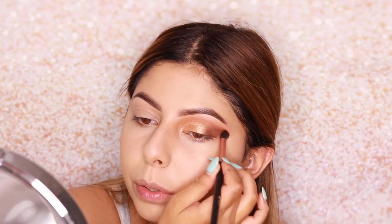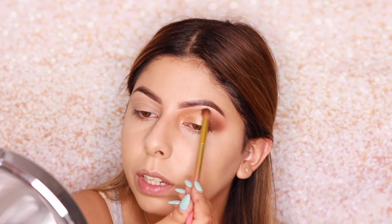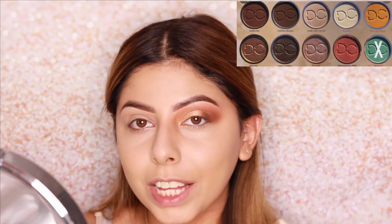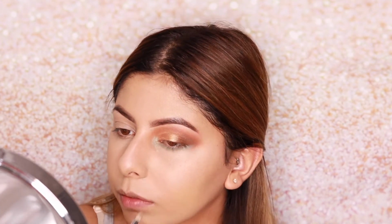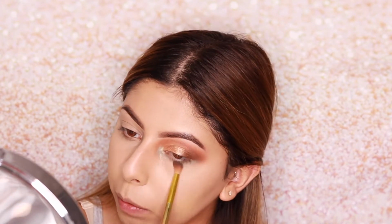It's really workable. You have color, you have shimmer shades. I mean, what else do you want? I'm not going to drag it too far out because I still want this to look very elegant and soft. I'm going to go in with the shade Matcha. It's a nice blue. Back in with a blending brush, I'm going to blend that blue around.